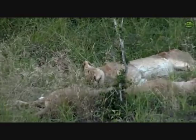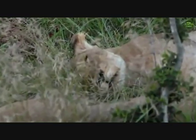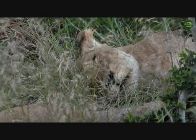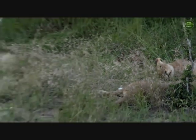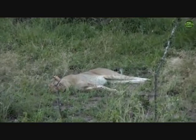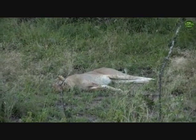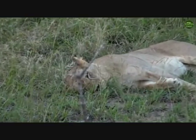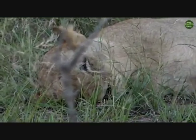There we go. Tired kitties. It's been very hot today, and lions don't like it when it's hot. They like to nap. So lions will nap about 20 hours a day. And just remember, there are only 24 hours in the whole day, so lions will nap for 20 hours a day. Aren't they lazy cats?